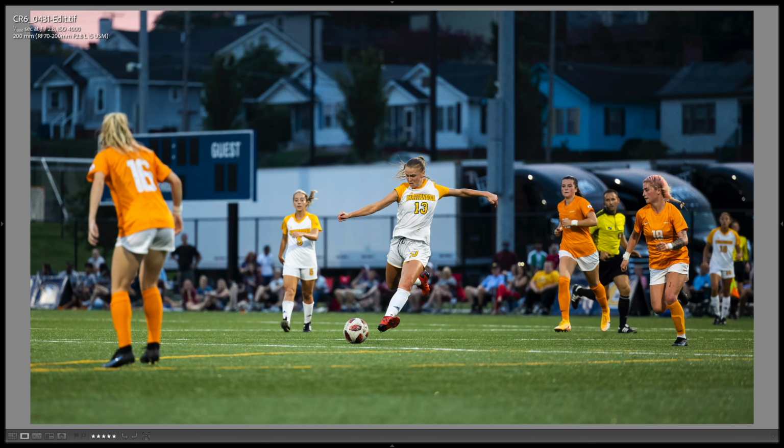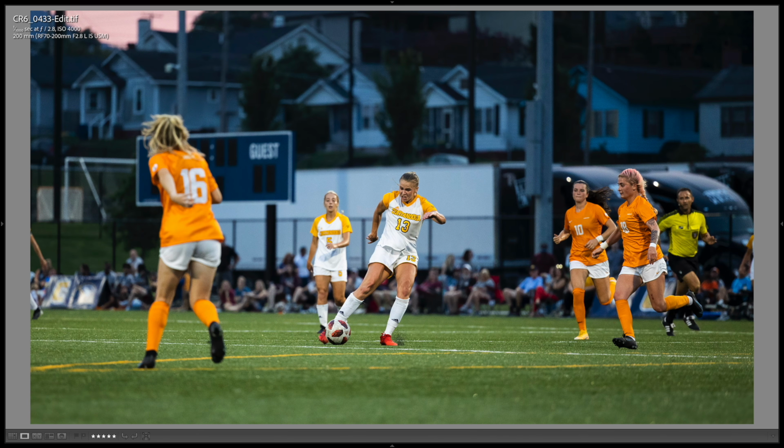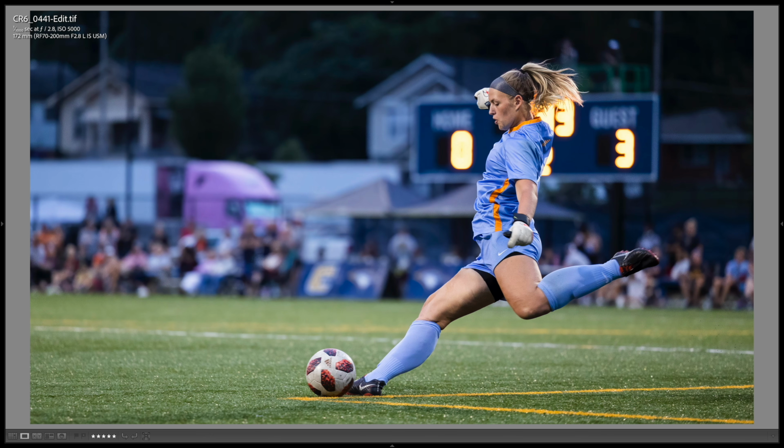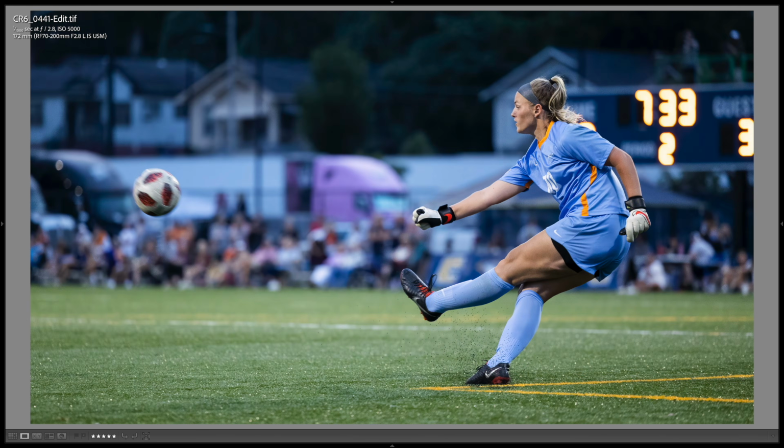And here's number 13 again. She is kicking the ball. This is a sequence towards the goal. I think the keeper ended up getting this one, but it was pretty cool. And here is Tennessee's keeper kicking the ball back into play. And look at this shot.